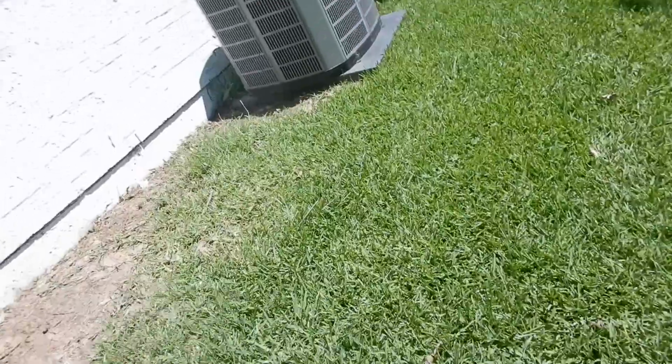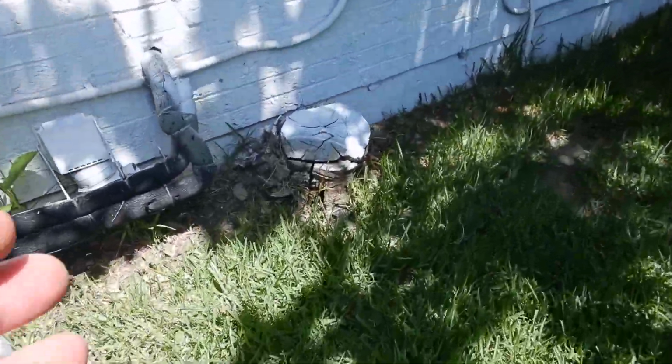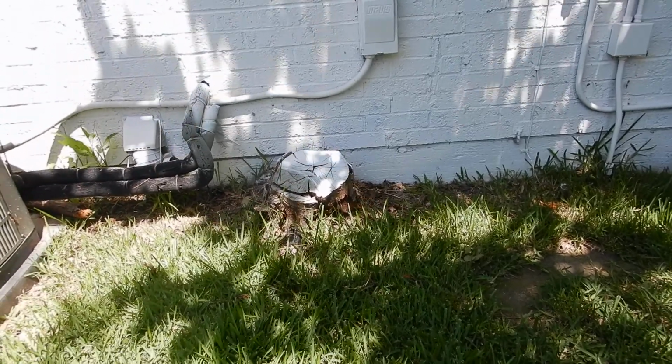Tree's too close. Coming along here, you think this tree was too close? Oh, look at all this cracking. Talk about a control joint. Talk about your expansion joints. Well, we got them, don't we? I wonder how that happened. I don't know.